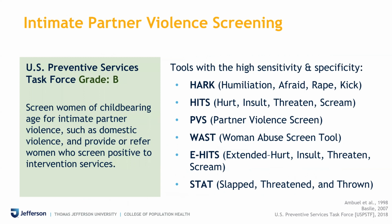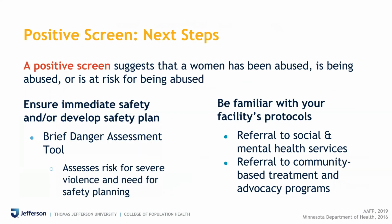The first 4 screening tools here, HARC, HITS, PBS, and WAST, are expanded upon in the Women's Health module. But the number one takeaway from these screening tools are common themes in what questions to ask, how to ask them, and using a screening tool as a neutral opportunity to accomplish that on paper. If you have a patient with a positive screen, it's important to first immediately develop a safety plan and be familiar with your facility's protocol and referral or resource coordinations with social and mental health services, as well as community programs.